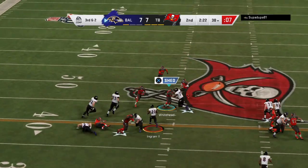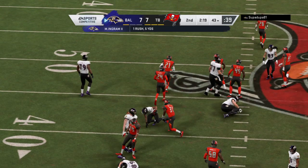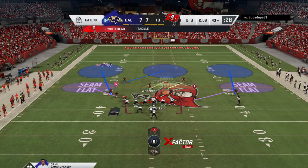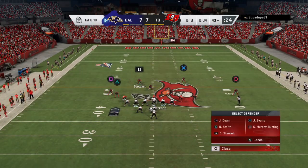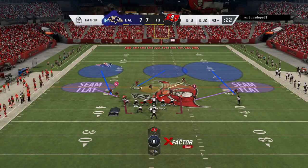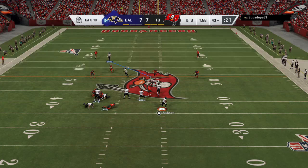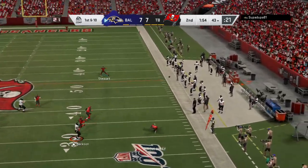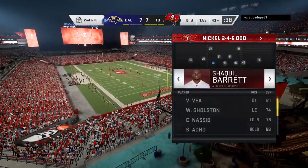They'll try to run for the 1st with Ingram. And he's taken down at the 43, but not before picking up the 1st. Give him the 3rd down conversion, 5 yards on the play. On 1st and 10, it's Jackson. Escaping the pressure right. 1:53 remaining in this 1st half of play.